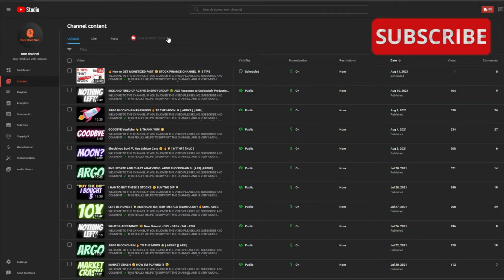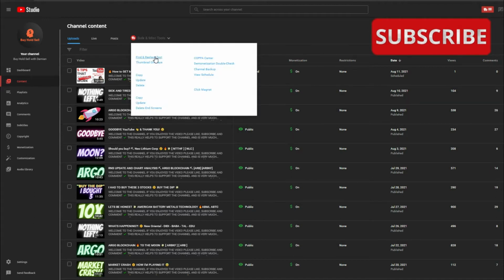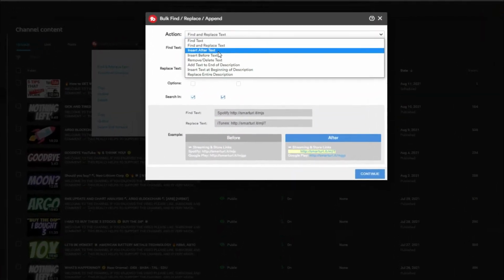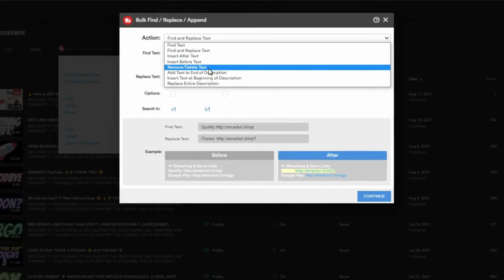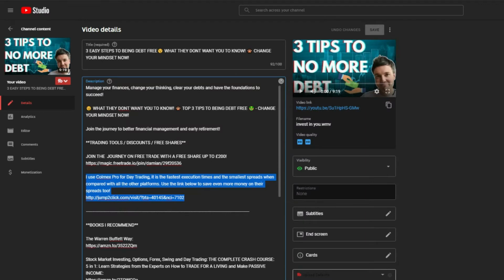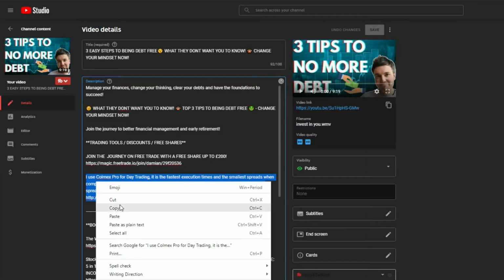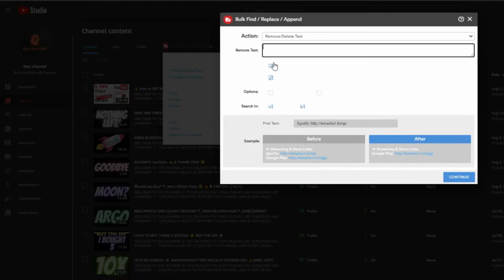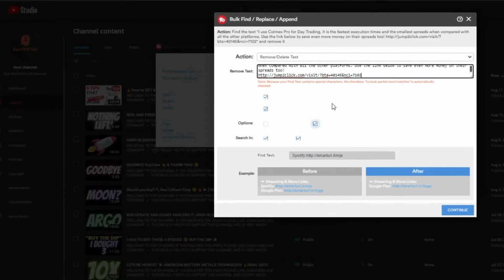What I like about doing it is that I can go to bulk and find and replace text. If I click on this, for example, you have all these different options. You can find text, insert after text, remove and delete text. In this scenario, guys, I'm actually going to remove and delete text. If I go to this old video, there's this affiliate link that I used to use because I was using Coinbase Pro for day trading, but I have since moved on, and I don't think it's fair to be promoting an affiliate link that I am no longer using. So I have inputted this.